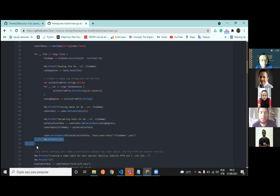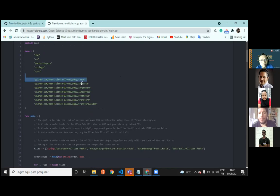The process of creating this table is not so long. It's not so difficult to understand the original idea of what a codon table is, and this is provided by the Poly package. If I didn't have the Poly package, I couldn't optimize a table with the coding regions of some organisms, and it would be much more difficult to read FASTA files in general. With Poly, you can see that I import sub-packages of Poly for FASTA, for GenBank, and other things to use Poly in my software.